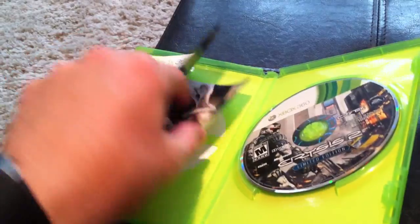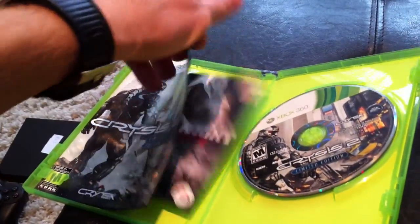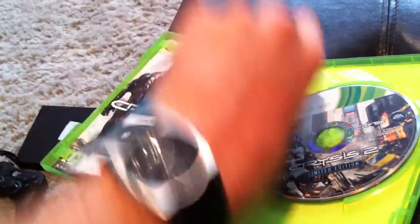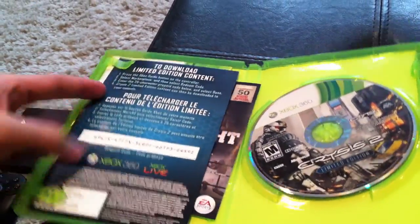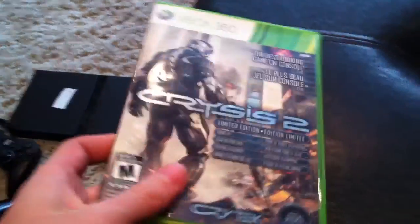Maybe not, but if there is, I doubt it. I don't think it was used. He didn't look like the type of guy that would know anything about DLC. There is DLC, and I can almost guarantee that's not used. So yeah, $20 for Crysis 2. That's pretty sweet. I'm actually pretty excited to play this game too. The first Crysis is great. So yeah, that's the stuff she picked up. $20 for that.